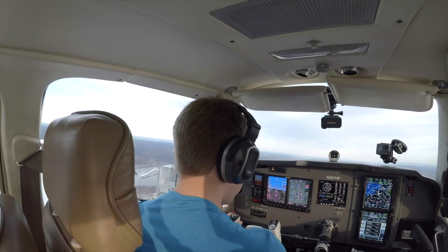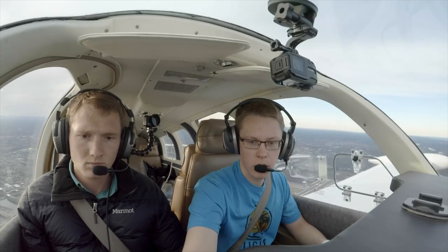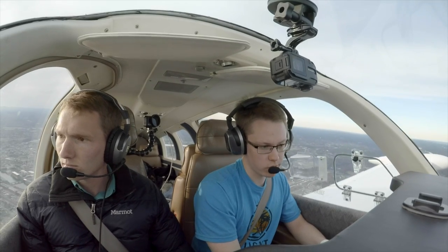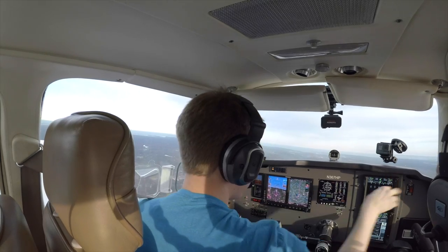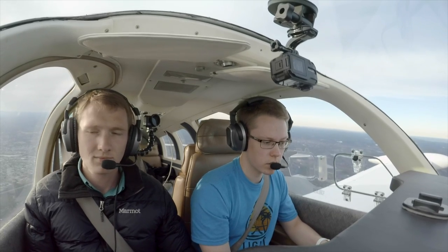Boston approach, 367 Hotel Papa, VFR. 367 Hotel Papa, Boston approach. 367 Hotel Papa, just off Lawrence, climbing through 2,500, looking for a Bravo clearance down to Chatham. 7 Hotel Papa, squawk 5324. 5324, 7 Hotel Papa. 7 Hotel Papa, radar contact 2 miles south of Lawrence, Boston altimeter 3013.